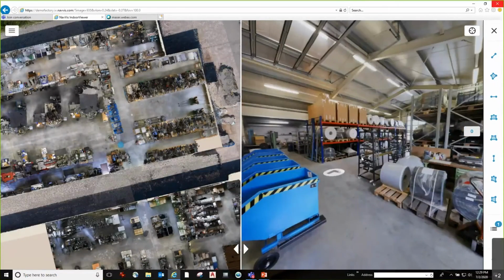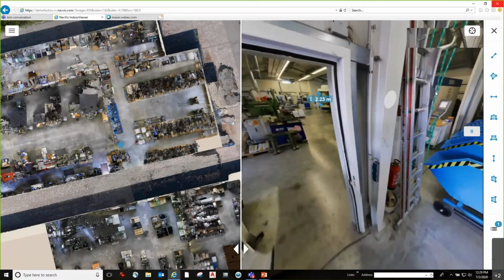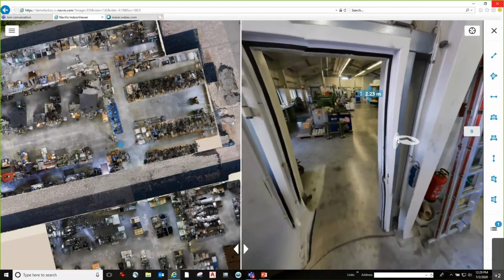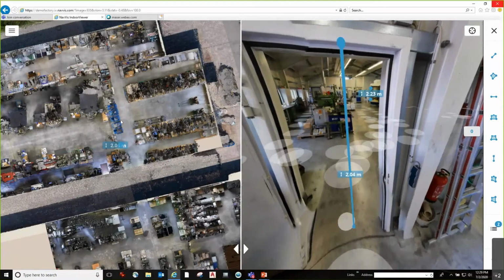Zooming around again. Let's do another dimension. So you get the idea of just how useful and intuitive and powerful this indoor mobile LiDAR and reality capture is.